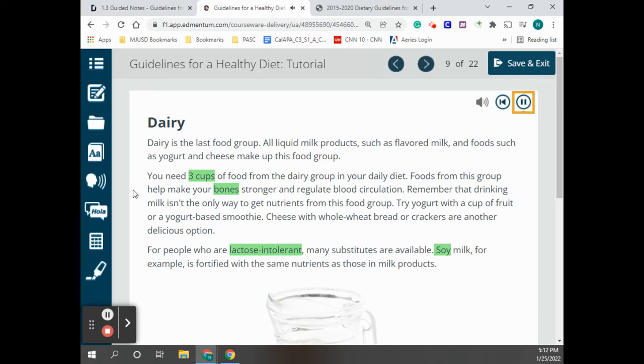Dairy. Dairy is the last food group. All liquid milk products such as flavored milk and foods such as yogurt and cheese make up this food group. You need 3 cups of food from the dairy group in your daily diet. Foods from this group help make your bones stronger and regulate blood circulation.